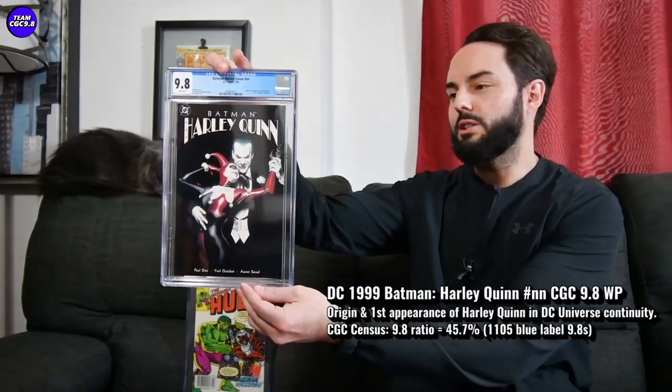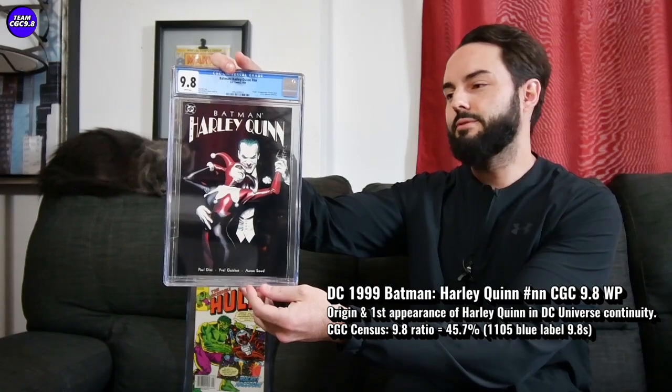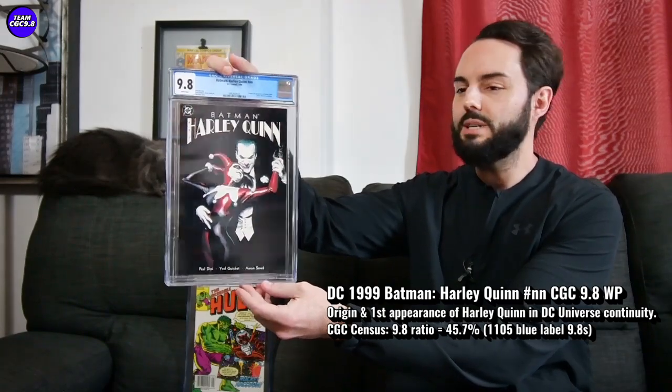Okay, so first one up, it's a Batman Harley Quinn in a 9.8. Origin and first appearance of Harley Quinn in DC continuity on this one. And really surprised by some of the prices I've seen in the last few months on this one. Certainly compared to just like 6 months or so ago, this one has absolutely added another level in price and is rising in value, certainly.